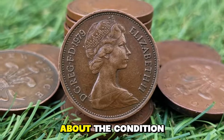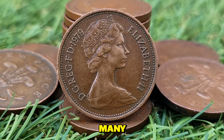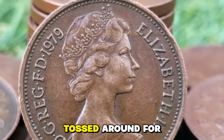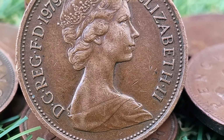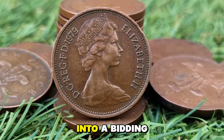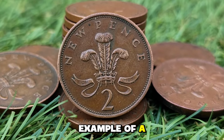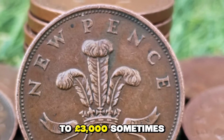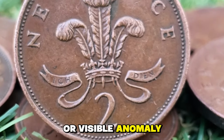Let's also talk about the condition factor, something that dramatically influences value. Many 2 new pence coins from 1979 were heavily circulated, tossed around for decades in change, vending machines, and pockets. But a mint state or proof-like error coin from that year can send collectors into a bidding frenzy. A pristine, uncirculated example of a 1979 error coin can fetch anywhere between £2,000 and £3,000, sometimes more if it has an exceptional strike or visible anomaly.